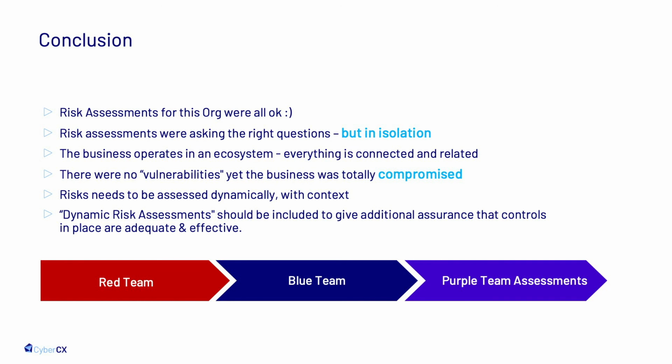Isolation looks at each security issue on its own. But remember, the organization is an ecosystem of security technologies and an ecosystem of systems. Therefore, looking at something in isolation is not going to give you the full picture. Remember, this organization had no vulnerabilities. They were diligently patching everything. They were really actually good on their security operational tasks.